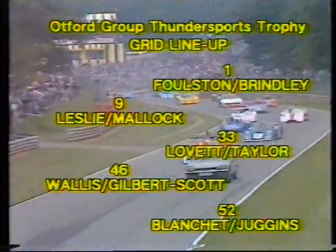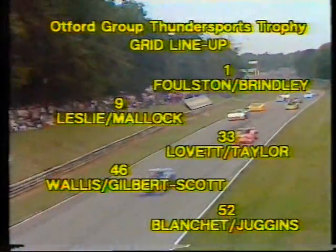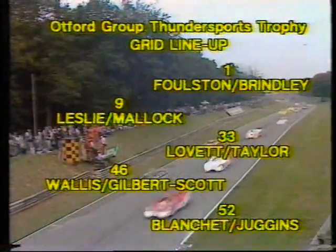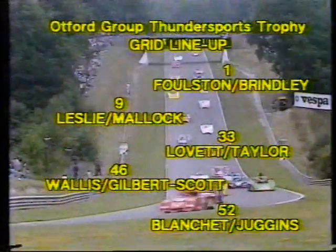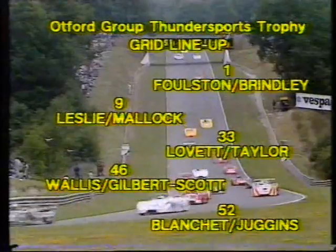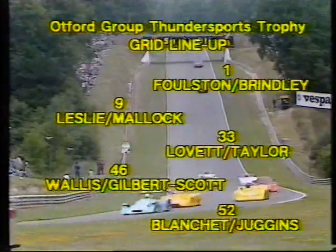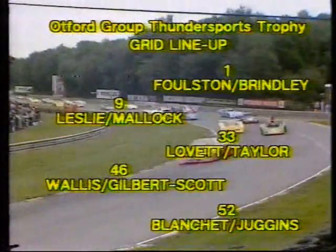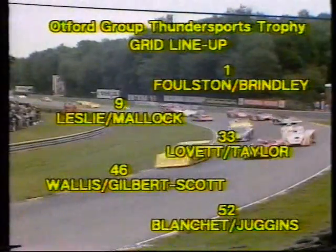Brands Hatch. Number 9 in second position is a most interesting entry. It's the Ecosse car. It's a revival of the world-famous Acura Ecosse of Le Mans success. It's driven by Scotsman David Leslie and Englishman Ray Mallock. It has a Ford DFV Grand Prix engine, and as you see, it's second fastest on the grid, and it is in the A class. Even more interesting, in a way, is the third fastest on the grid, because number 33 is Peter Lovett, the saloon car expert, three times winner of the British Grand Prix saloon car class, and Ian Taylor, and their Lola has a Mazda rotary engine in it.